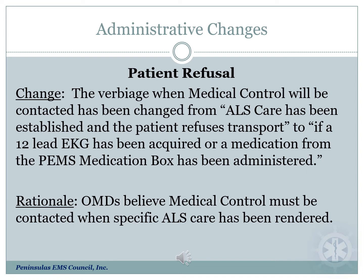A new change to the patient refusal protocol has been made. The verbiage when medical control will be contacted has been changed from "ALS care has been established and the patient refuses transport" to "if a 12-lead EKG has been acquired or a medication from the PEMS medication box has been administered."